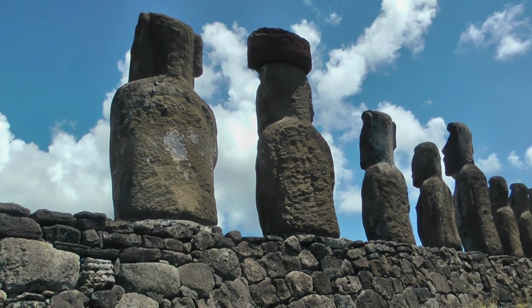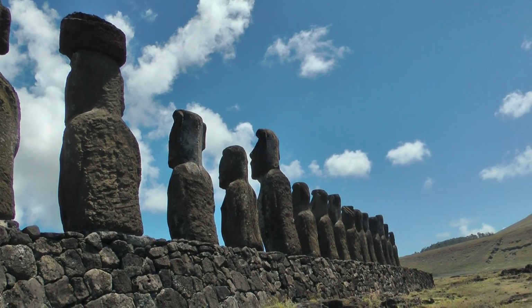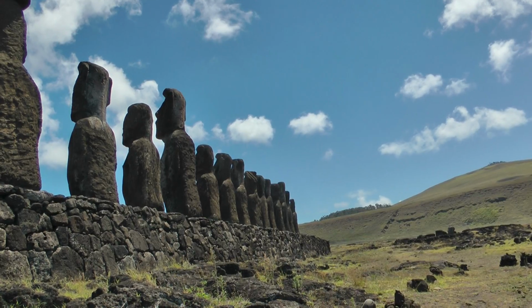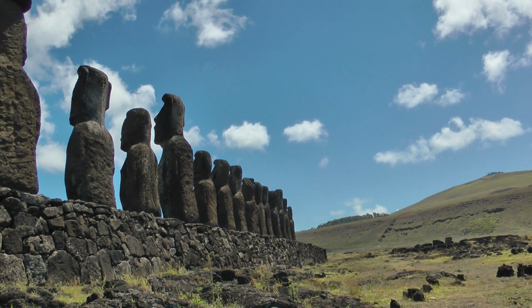They are substantial lumps of stone. And it's all facing inland away from the sea. There's only one group of these which faces towards the sea. All the others face inland.